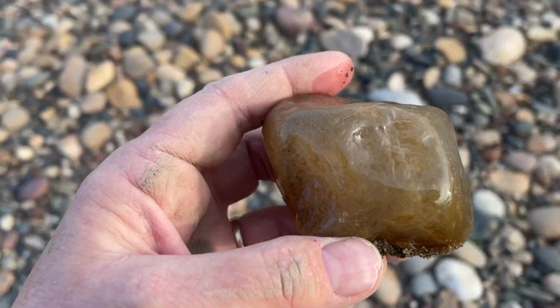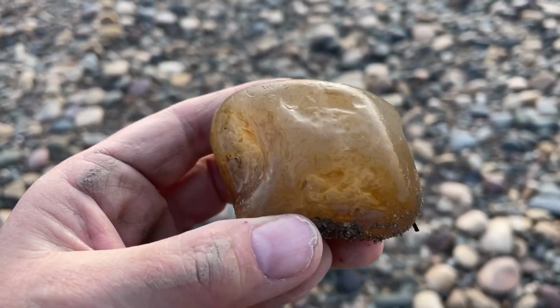One more little agate. The river saying goodbye.